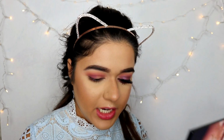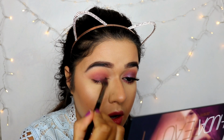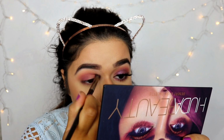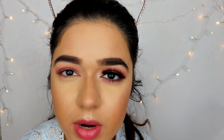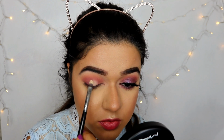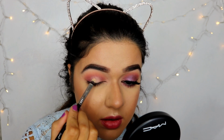Let's try a different brush. I'll go in with the brush Morphe E22 again, just to see if it will build up a bit more. I have no idea why it's not as pigmented as all the other shades that I've just applied. Again, obviously this brush is too big and it's sort of taken away all that hard work I just did. What I'll do is go right in the middle, so that I can use the other two shades that I've been loving so far. And then we can always darken the outer V area again.